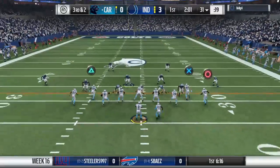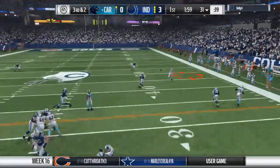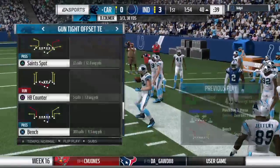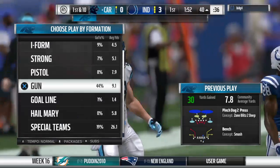The way he goes after the football, competes for it, and decides when it's in the air, it's his and only his. And he finds a man. It's Olsen. A big 30-yard play on 3rd.